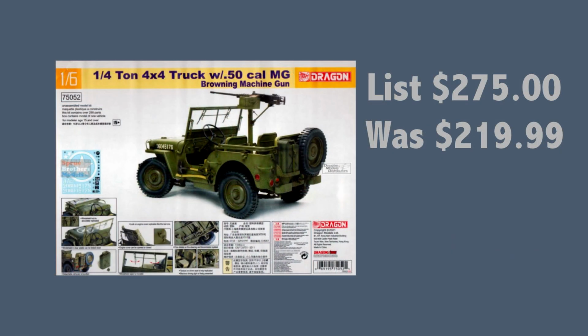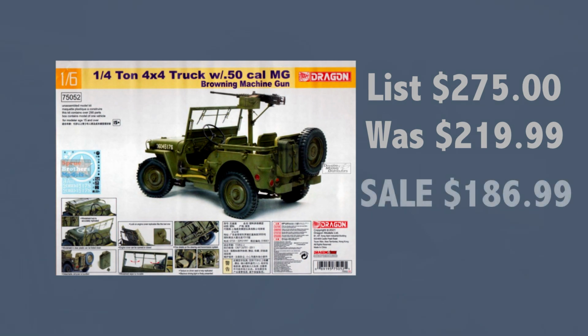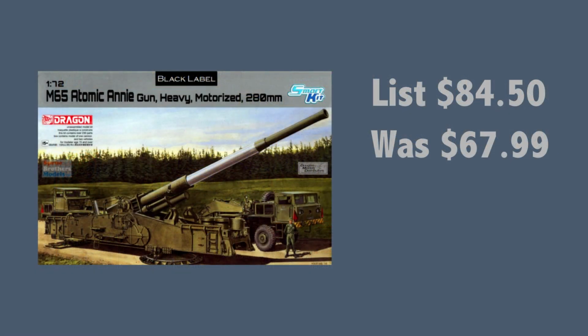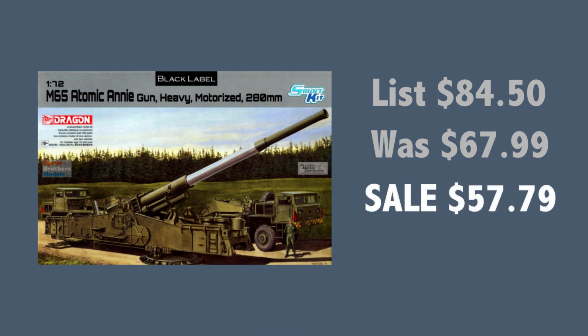If you've got a bit more rich tastes, you might like this 1/6 model of a quarter-ton 4x4 with the 50 cal gun mounted on it. This starts off at $275. Sprue Brothers normally sell it for $220. In this promotion, $186.99. Again, 32% off the list price. Something I remember pictures of when I was young, Atomic Annie, the gun that could fire a nuclear shell. $84.50 normally. Usually retails through Sprue Brothers at $68, but now $57.79. Once again, over 30% reduction.